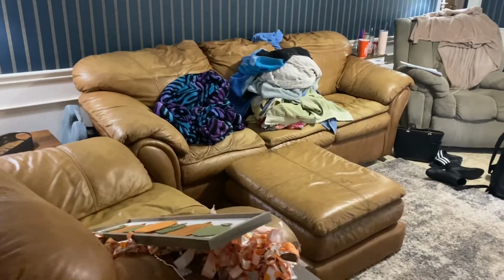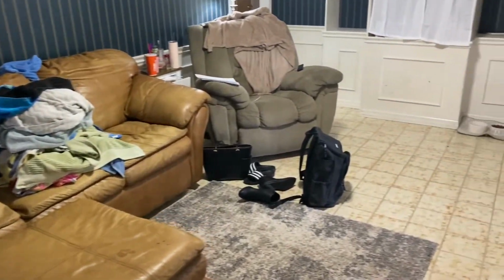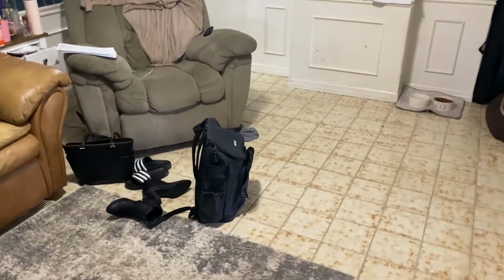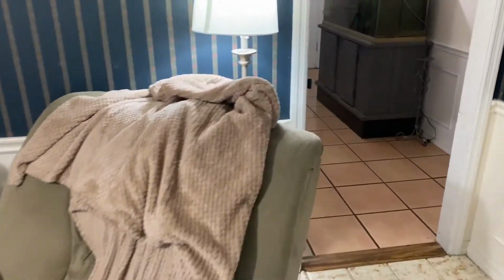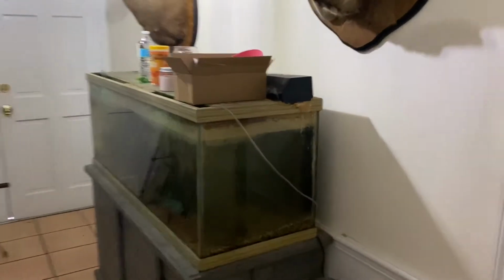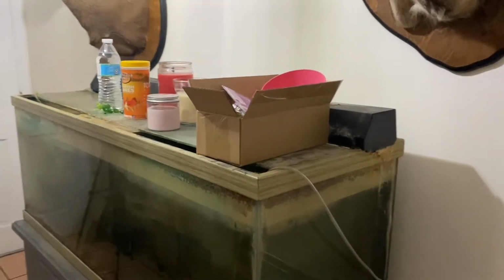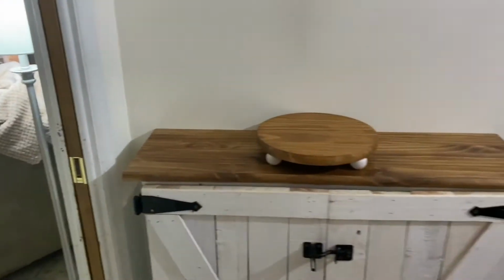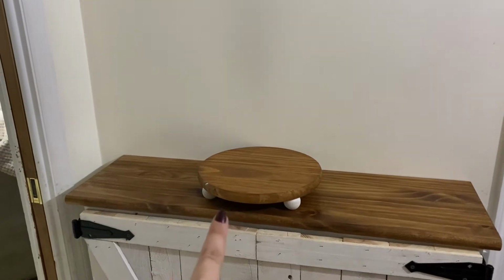In this room, we've got some fall decor that I need to get in there, some towels and a blanket to fold. Half of my shoes are out here for whatever reason. This is my football mama bag table that needs to be cleaned off, don't mind that. This fish tank needs to be cleared off of all of the extra candles, this box, that water bottle, the fish food. Over here, I had to restain this because it got water marks on it, so I'm gonna go put that back in the kitchen.